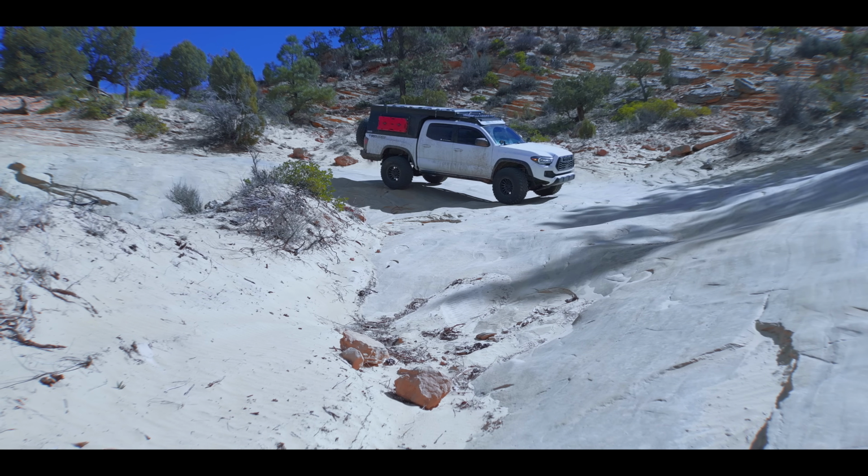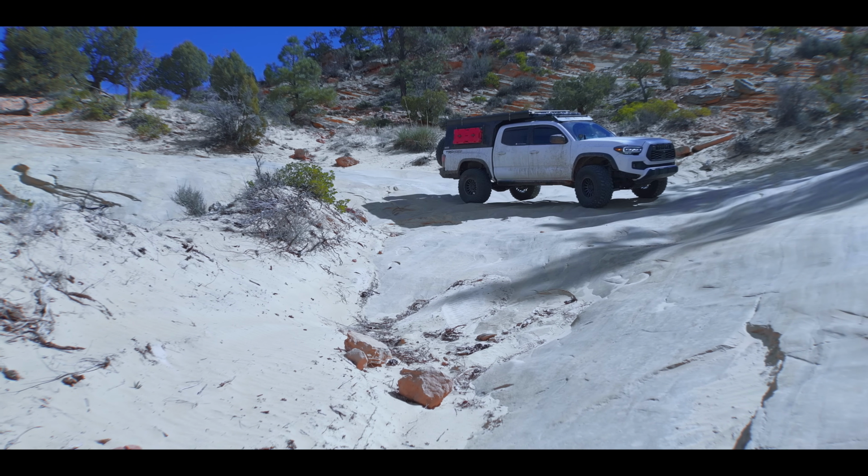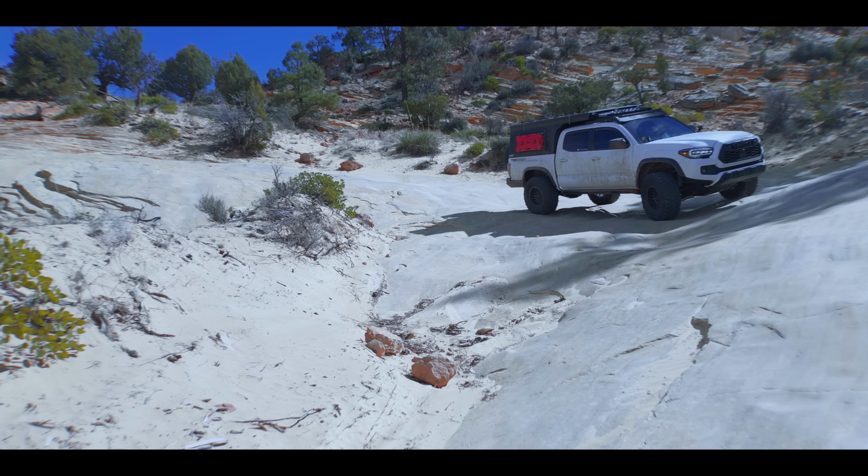With still having quite a bit of trail left to explore, I was excited to see what else I would discover.